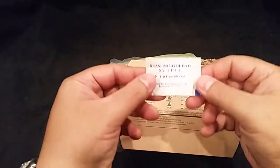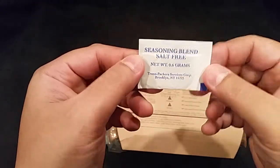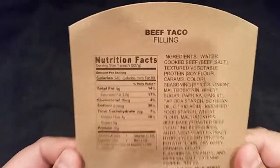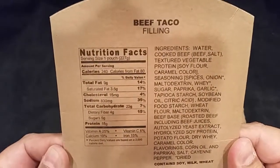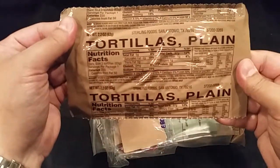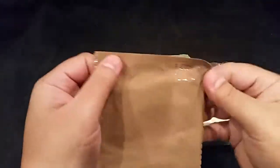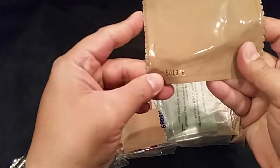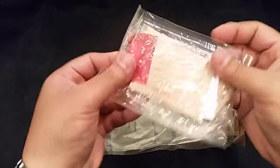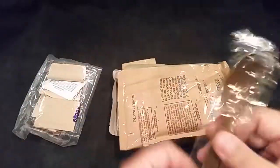All right, right off the bat, we have a seasoning blend, salt-free. We have our sleeve for our beef taco filling, and there is the list of ingredients and the nutritional facts. We'll place that off to the side here. We have plain tortillas, and date code on this looks like it's the 13th day of 2015. Got that. We have an accessory packet, hot beverage bag, our flameless ration heater, our MRE spoon.